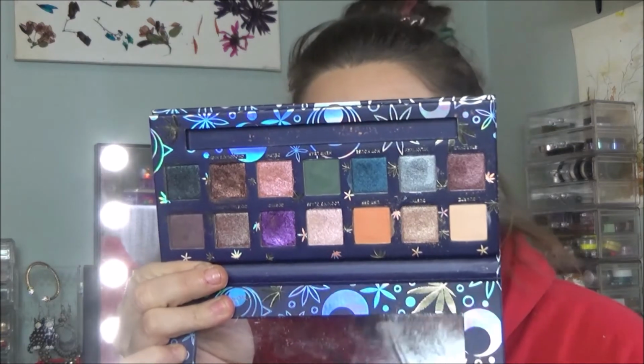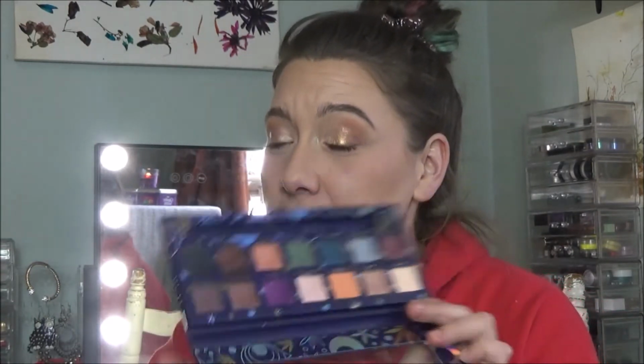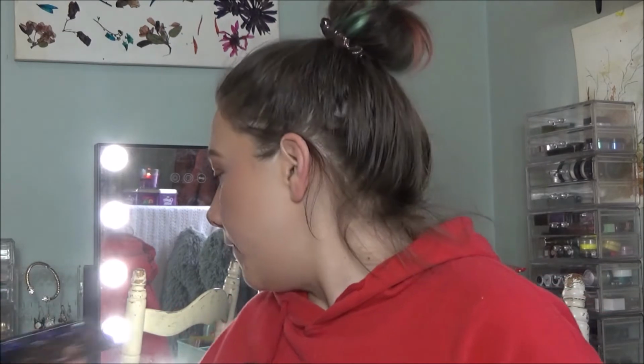Let's continue. Worst eyeshadow palette. Did not try anything that was quite this bad this year, honestly. I don't like this. I don't like the formula. I don't like the mattes. I don't like the layout. Everything was just off. So yeah, I'm not really into this palette. So I'll probably end up giving it away or something like that. But, you know, you win some and you lose some.